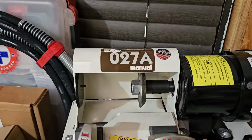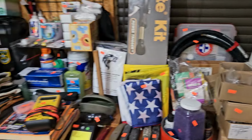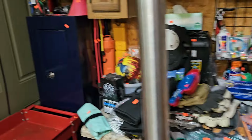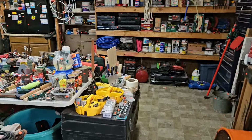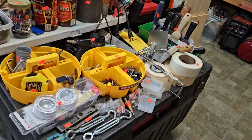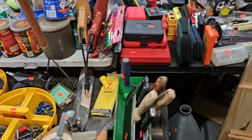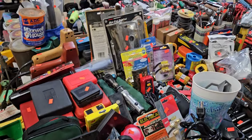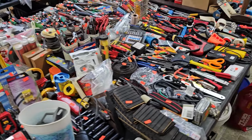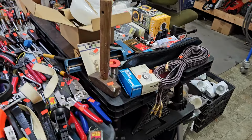That's pretty cool. That's pretty cool. Look at that. Painter. Alright. We even got us a small little gun safe right here. Little cart. Alright, now we've walked the outside. Let's walk the inside. Another little tote right here. All kinds of stuff. Look at the tables, guys. Just look at the tables. Absolutely unbelievable. Workbench right there.